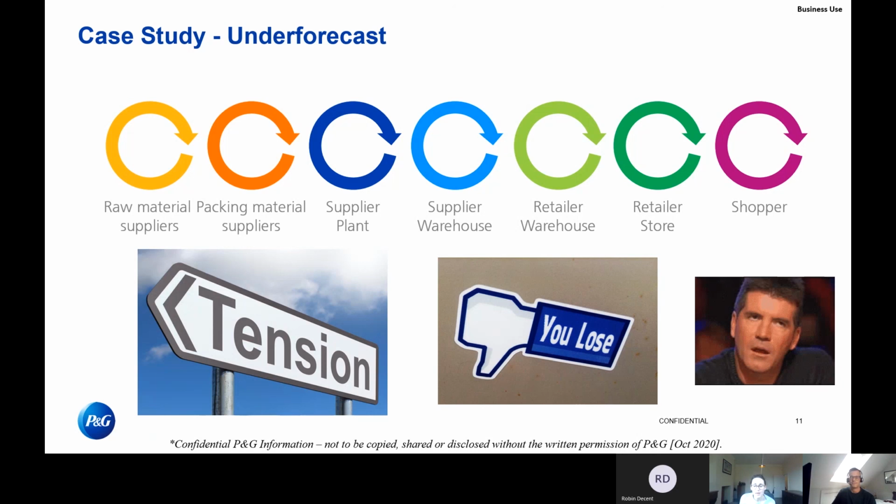And the reality of what we aim for with the demand planning forecast is what we call a 50-50 forecast. And what that means is there should be an equal likelihood that you will over deliver as under deliver. So the perfect forecast is what we call unbiased. So if it's equally likely that you're going to under and over forecast, then you've achieved an unbiased forecast.